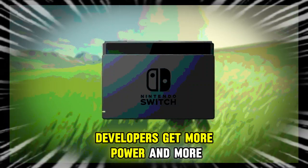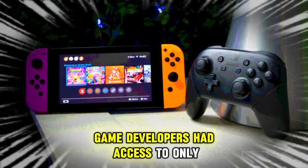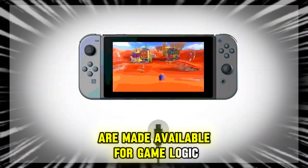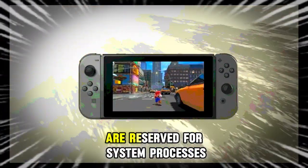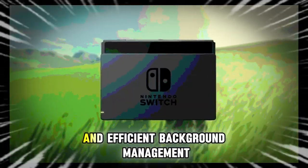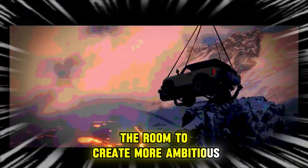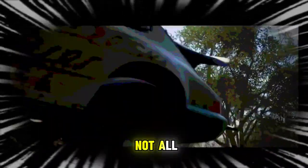Developers get more power and more freedom. With the original Switch, game developers had access to only 3 CPU cores. But on the Switch 2, 6 out of 8 cores are made available for game logic, physics, AI, and more. The remaining 2 cores are reserved for system processes, allowing smoother multitasking and efficient background management. This kind of flexibility gives developers the room to create more ambitious games that would have never been possible on the older hardware. But that's not all.